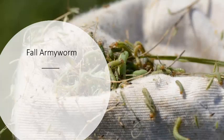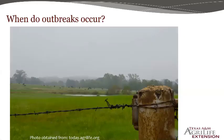As you can see in the picture there, many different shapes and sizes of these armyworms. We're going to talk about them a little more in depth as we go through this presentation, but as you look on the right-hand side of your screen, about in the middle, there's some smaller armyworms. You get to the middle of the screen and there's some armyworms that reach up to about 1 inch to 1.5 inches in size.